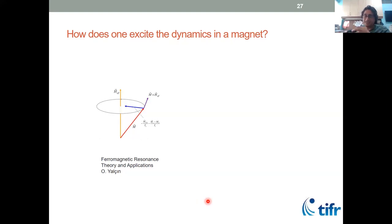And that precession motion is related to this idea of a ferromagnetic resonance. When you dump energy into it and you overcome the internal losses of this precession, you get a very nice resonance. And this technique can actually tell you about the exchange constant, and help you understand the spectrum of excitations of the spins inside the system.